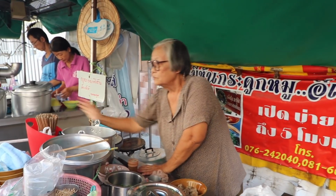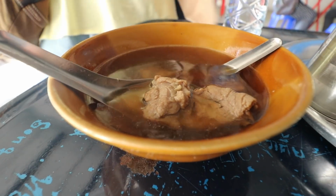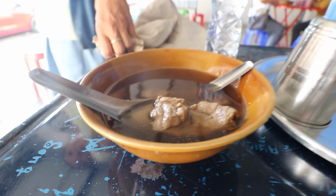So what we did, since she was about to sell out for a day, but the people behind us had the last bowl. We just ordered a really small one with a few pieces. We've eaten enough today. The pig spine, how to say the backbone.